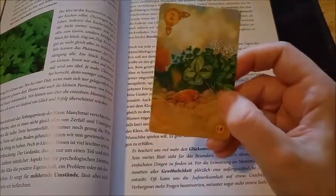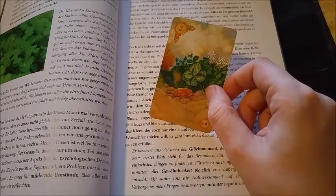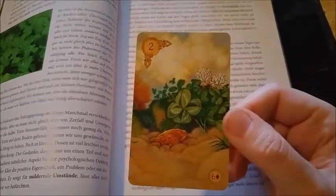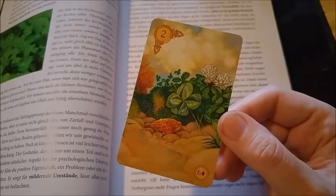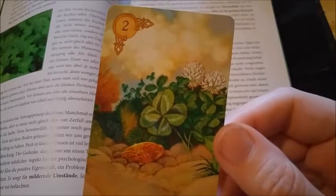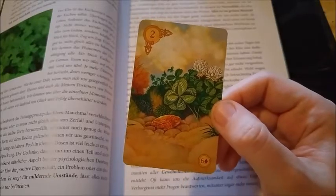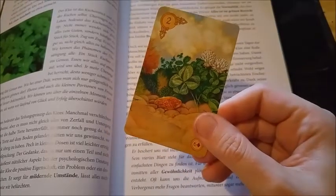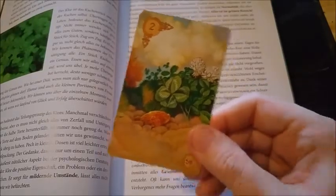Of course, like I told you, she's delving into the mythology. She's telling a bit about the Celts, who saw the clover as the embodiment of the whole of creation. So basically, they saw the four-leaved clover as a representation of the four elements, which is also interesting. It's part of a bigger picture, which you can also see when you see this card in a big spread, because a Lenormand card is always part of a bigger picture.